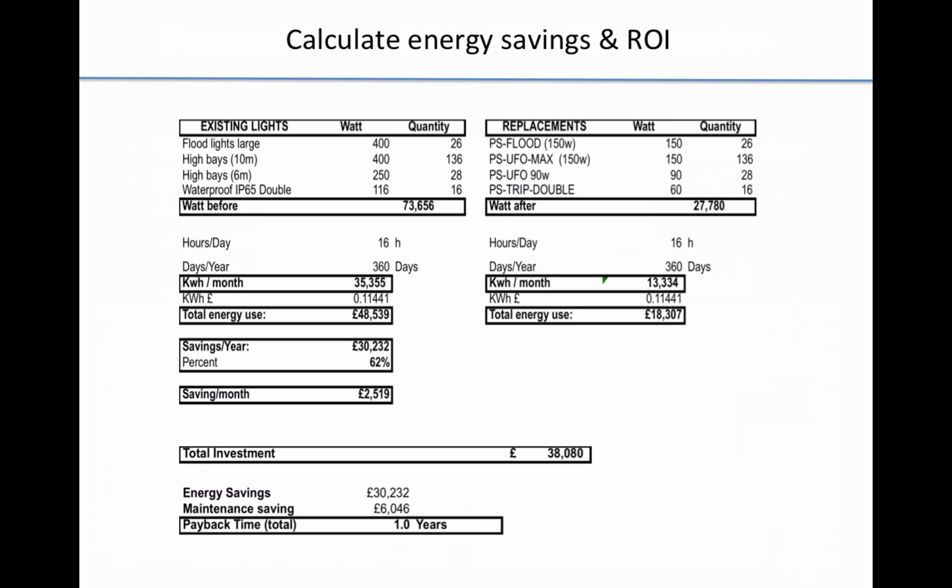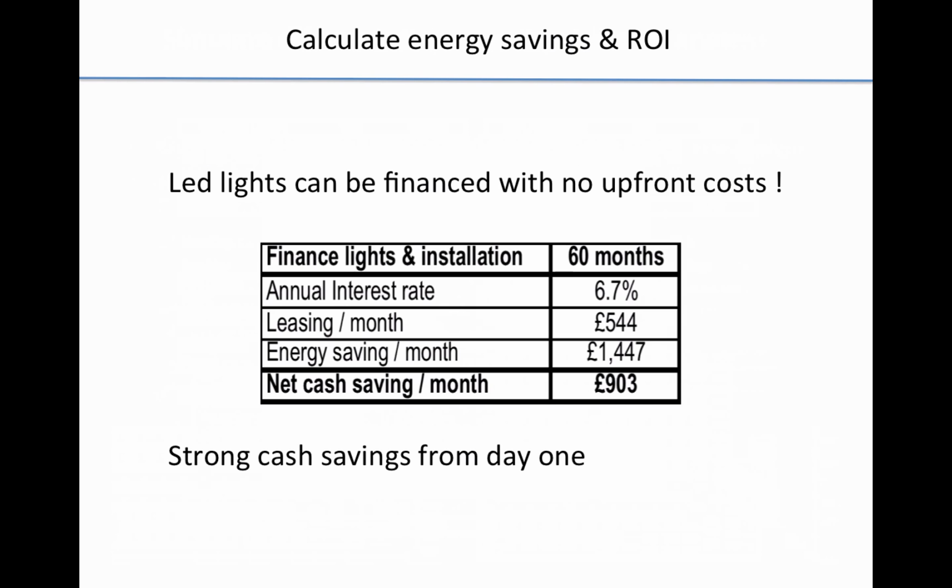Another point that we can do with these calculations is to show you how these can be financed. We work with a financing company that can arrange a 5-year finance on our LED fittings, because they know that our LED fittings are going to last at least 5 years. So they are happy to finance these over 5 years. In this instance, this client was able to save £900 per month without any upfront costs. So if you have any limitations on your budget, this is a great way to get the project done without any upfront investment or budget.